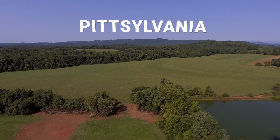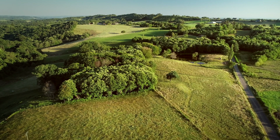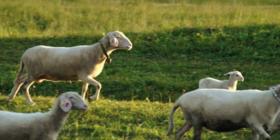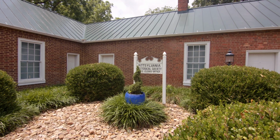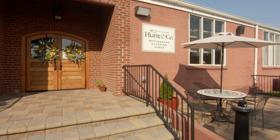Pennsylvania County is the largest county in the state of Virginia and one of the oldest. A lot of history, a lot of natural beauty here in Pennsylvania County. We have beautiful old homes, rolling farmland, natural scenery. We have historic sites, we have beautiful museums, we have friendly people, great restaurants. It's a great place to spend time.